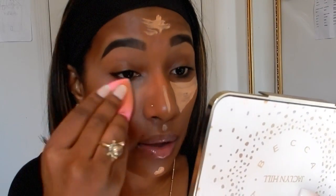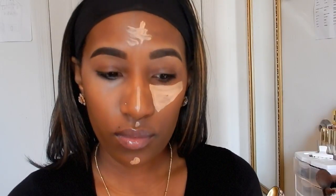I'm gonna blend out one eye first, and then the next one I'm gonna fast forward. What is Beauty Blender's like? Feeling dry, but it's not dry because I just wet this. Let me use the other side. Not too shabby, if you ask me. Just blend it out here.